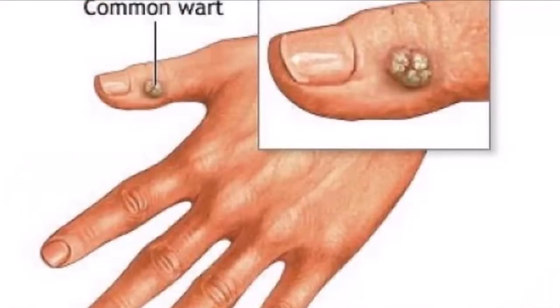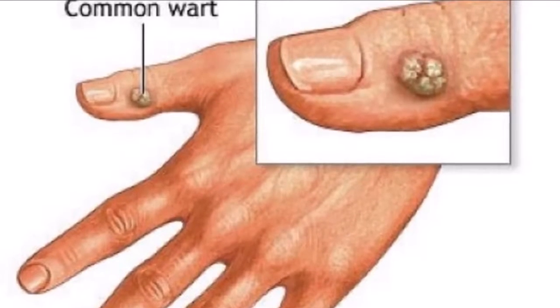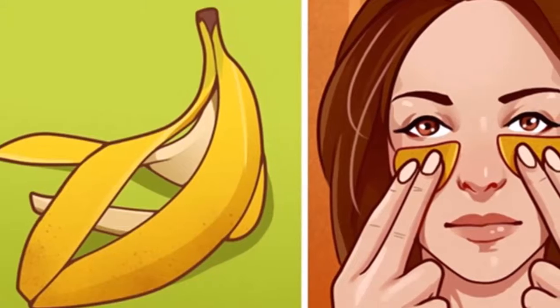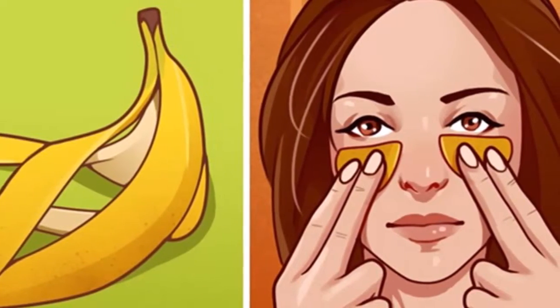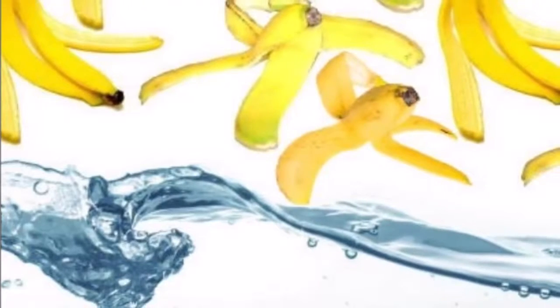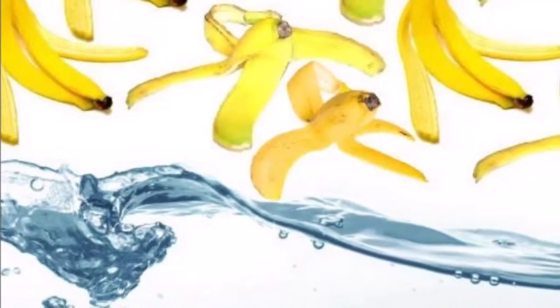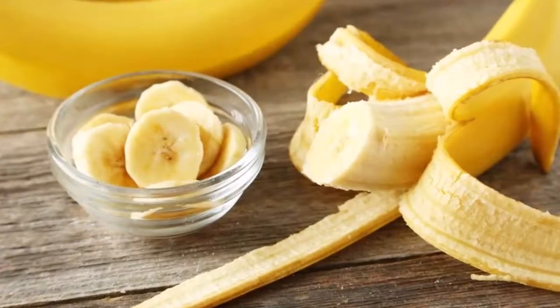Psoriasis. Banana peel is also extremely useful in treating psoriasis. It can cure psoriasis in just a few days. Just rub the banana peel on the affected area. Repeat this process 2 times a day. Banana peel has the ability to moisturize your skin, relieve itchiness, and as we said, cure psoriasis in just a few days.